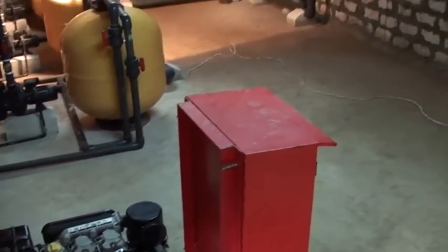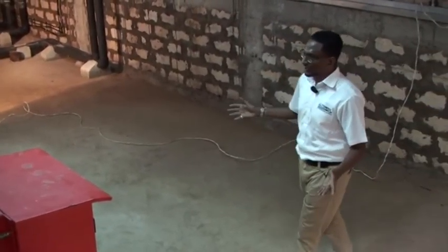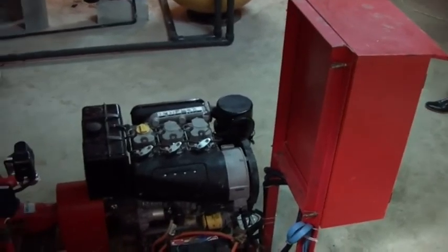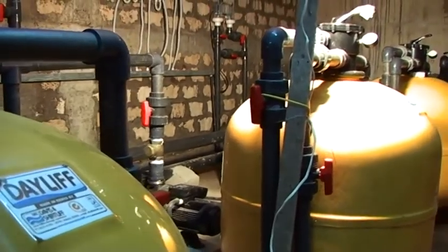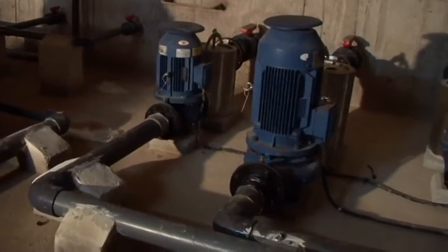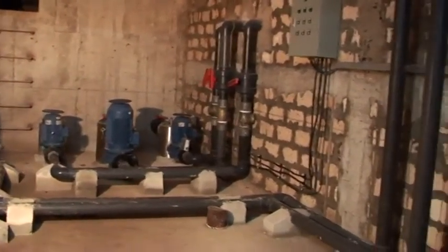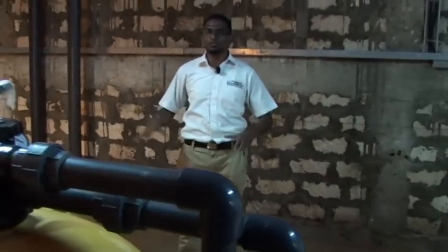Right now we are inside the clubhouse pump room. This pump room actually houses the fire set, as you can see here. This is now the fire set equipment. And then the filters you see in front of me, these are now the filtration equipment for the club pool as well as the water park. And then the pumps you see at the very end, those are actually now the water park pressurizing pumps. So this pump house actually is housing equipment for the club pool as well as the water park.